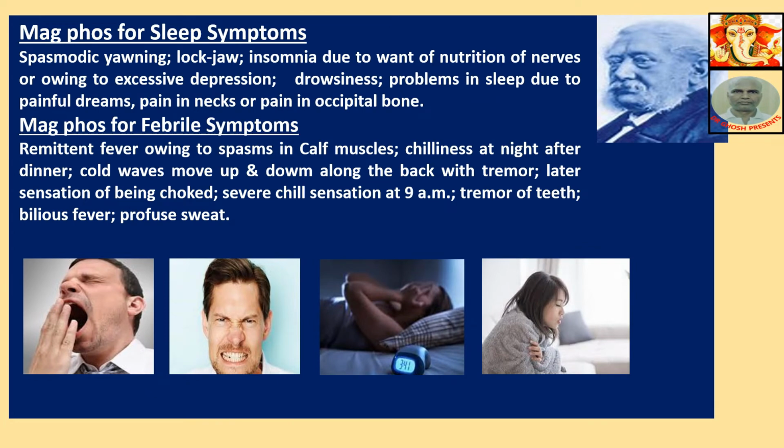MAGPHOS for sleep symptoms. Spasmodic yawning, first figure. Lockjaw, second one. This is spasmodic yawning. This is lockjaw. The jaw is locked. Insomnia due to want of nutrition of nerves or owing to excessive depression. Drowsiness, problems in sleep due to painful dreams, pains in neck and pain in occipital bone.